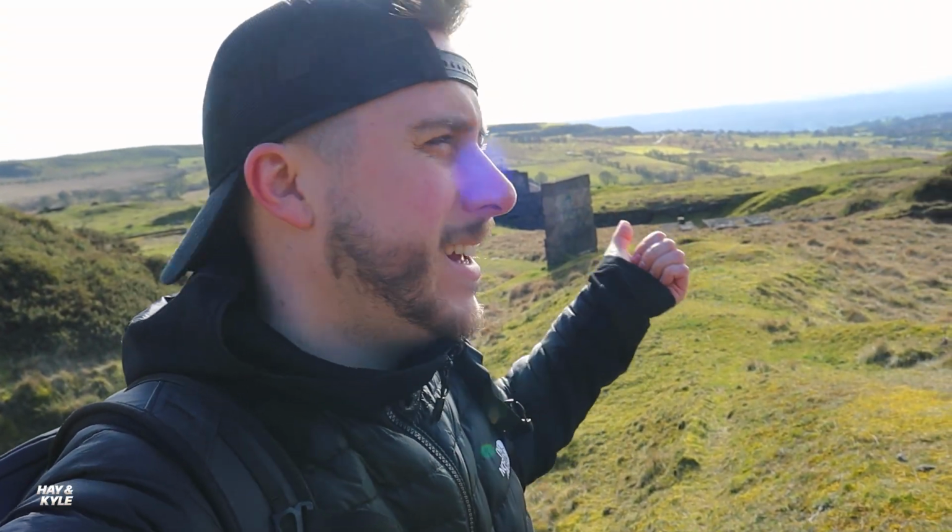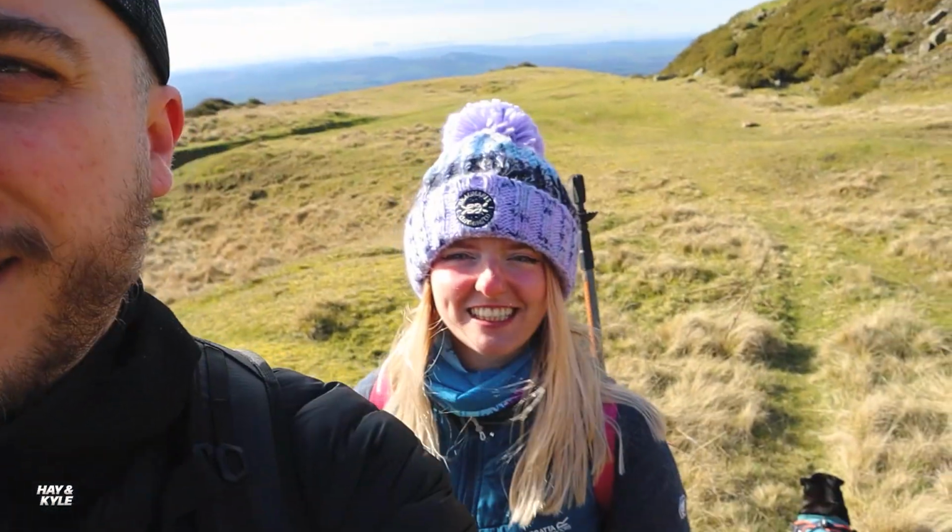Well, it looks like the sun has finally made an appearance today, which is nice. We've been quite lucky with the weather, but the wind is starting to pick up, and Clee Hill is traditionally quite a windy spot, so if you are going to come, keep that in mind. I think the plan now is to head up away from the structures and towards the top before it gets too windy. But first, we're going to see a massive baking tray. Hayley's seen a baking tray, so we're going to go check it out.